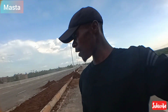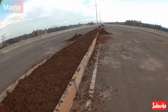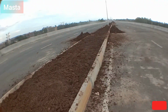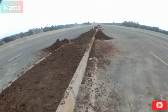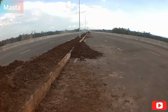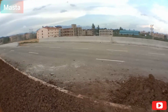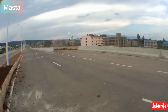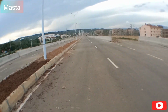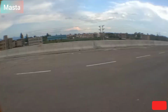Now from up here you can see on our left, there's some refilling which is being done here right now. Like you can see, like this one, some refilling being done there. I don't know whether they will be planting grasses or this, live from on top of this flyover here at the Mamboleo junction. So this way is heading straight to Kakamega. Then this one is heading straight to Kisumu.